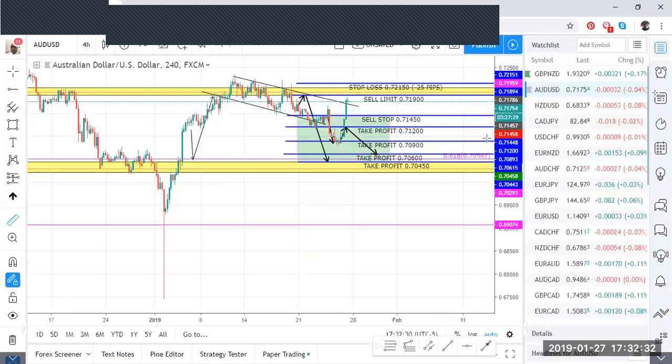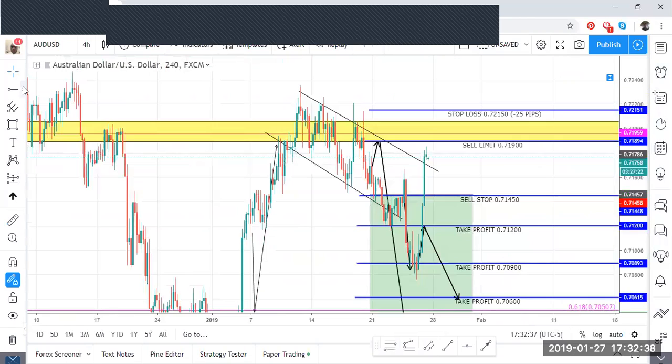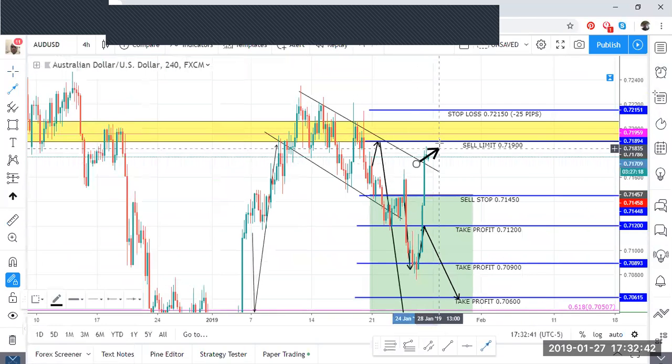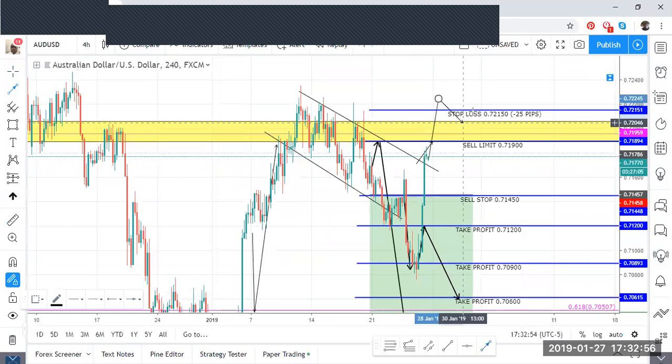25 pips. My stop loss here, 25 pips in profit. I see it's approaching my zone as well. So I am looking for this to either find resistance here, or break above, retest. But I can just keep an eye on this one now because it's approaching my zone.